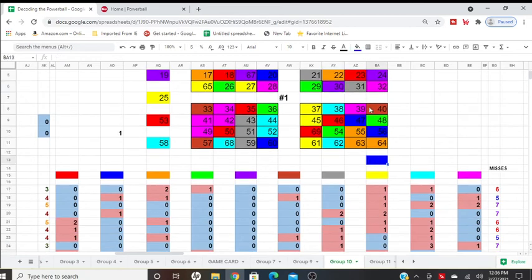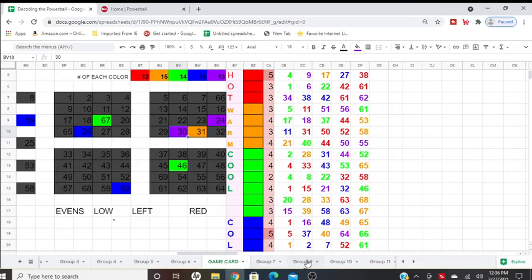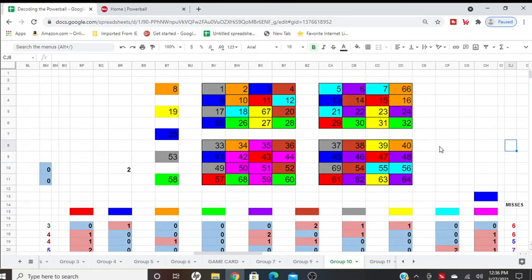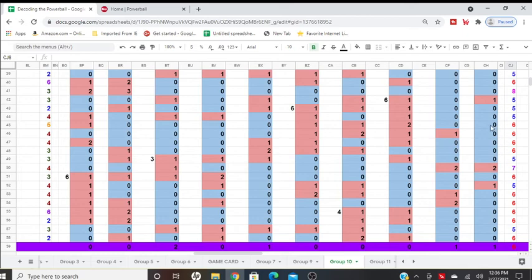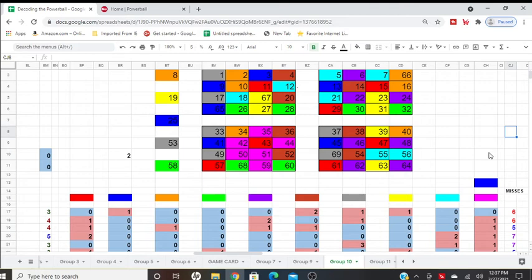Okay, so this yellow was last drawing. So you see I got that one wrong, but I'm going to go with this one again. I don't think there's any numbers left, though. There's not. Okay, so moving on. Okay, I really don't see anything here. Maybe a hit over here. I don't know. Okay, moving on. I don't see anything.